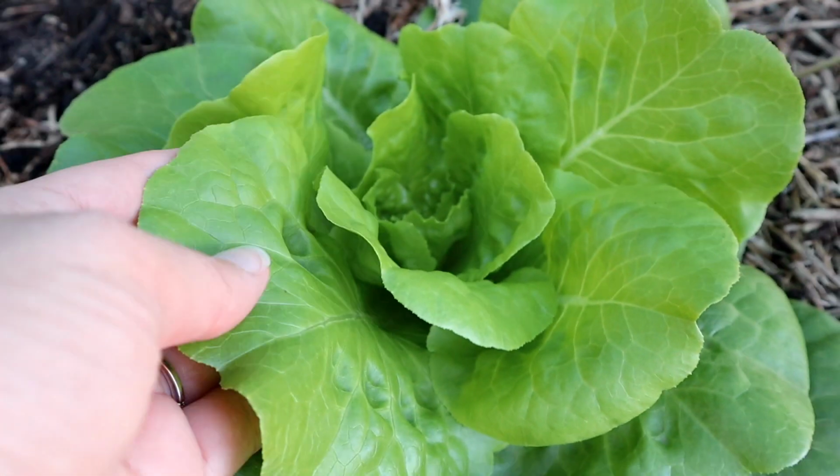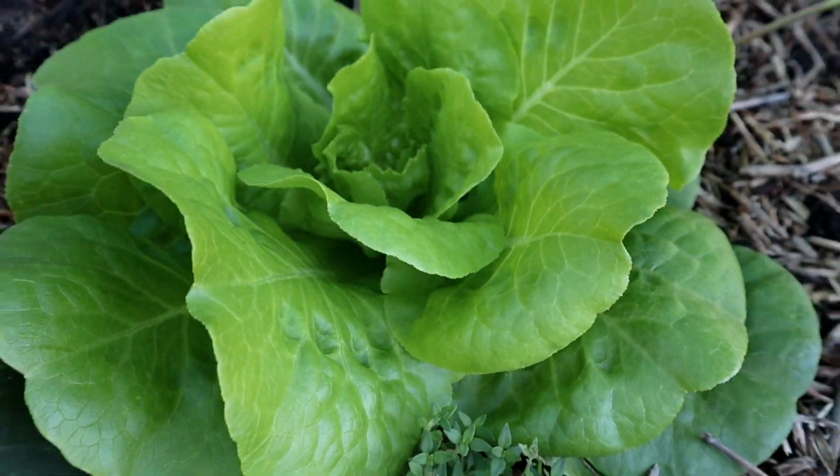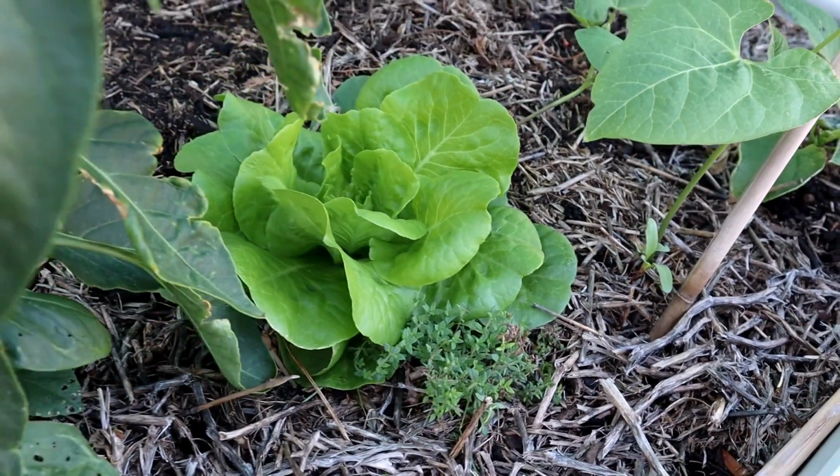I have got a few on the go already, and they seem to be doing okay here in the shade with the amount of shade that I've got using these shade cloths out here. But yeah, I can start planting more of those. I do sow my lettuce seeds inside in trays first rather than direct sowing. I haven't had much luck with direct sowing lettuce seeds. Maybe they're just as sensitive as seeds as they are as plants, but oh, there's a bee.